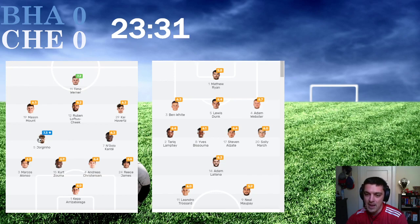Mopé will play this one back, a ball over the top, but Lallana's offside. March will get there first. Trossard. He is harried by Christensen here. We'll try to move it back to Bissouma, but Ruben Loftus-Cheek retreating will pick this one off. James now looking up the field, but won't find any white shirts. It will fall to Lewis Dunk, and he will retreat to Matt Ryan.